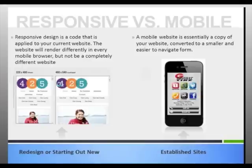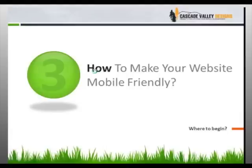Okay. So a mobile website is essentially a copy of your website converted to a smaller and easier to navigate form. Different pieces are taken from your site and put back together into a mobile-friendly version. So if you already have an established site, you may want to go this way, because redesigning your site can be a long and involved process. It depends which direction you want to go, if you want to go really quick or if you want to redesign your whole website. I would definitely choose a responsive theme. I'll show you that in a minute.